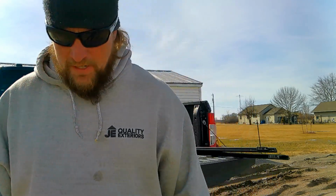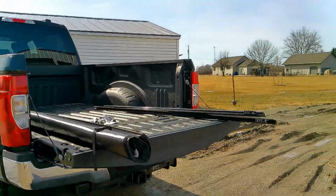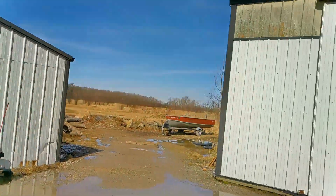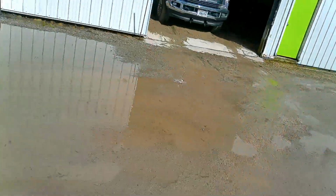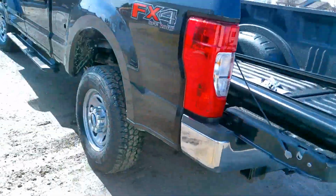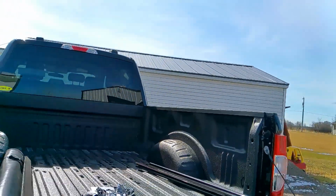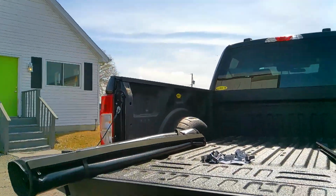So today what we're doing, you guys know we got the new truck. The weather has changed. You can see the snow is gone, and it is just mud season out here. The frost is coming out of the ground, and it is getting nasty. But this truck could not have come at a better time.